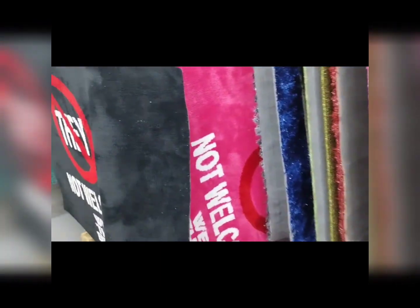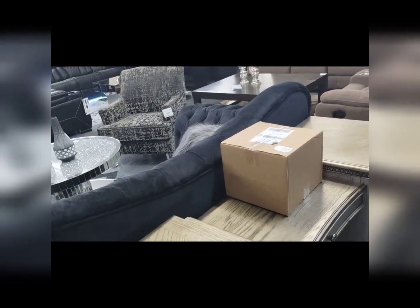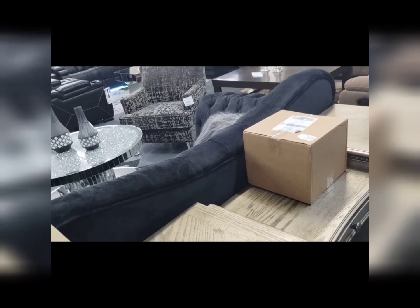So we're gonna go ahead with this rug right here. Yep, we're gonna go with that rug right there. Okay, y'all, so I found the living room set that I want. Change it up again. I gotta change the furniture. I'm always changing out something.